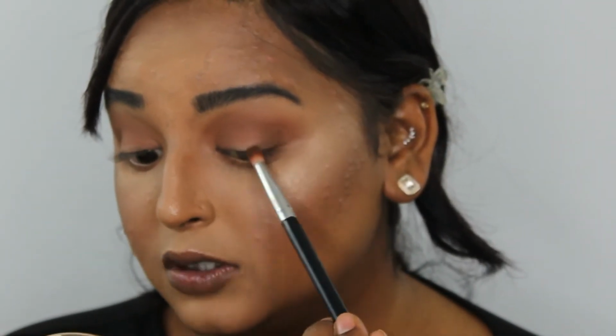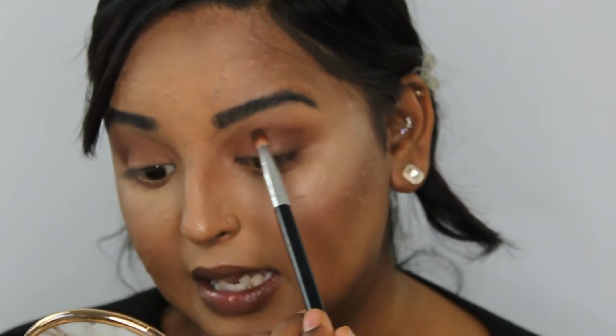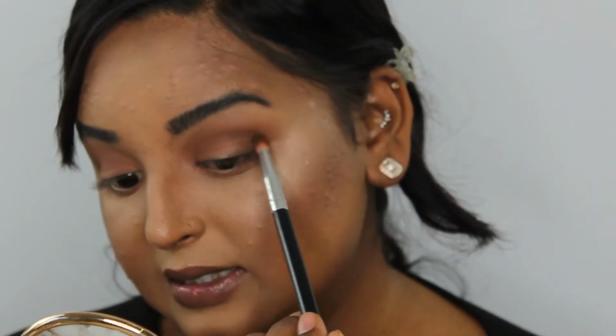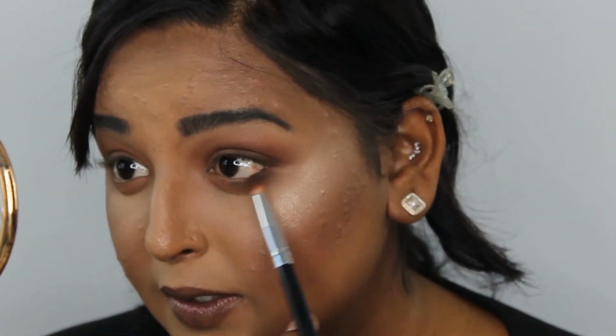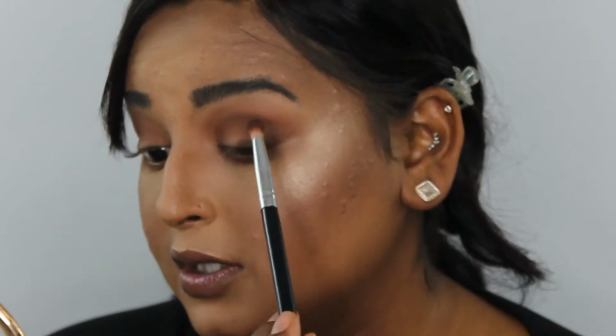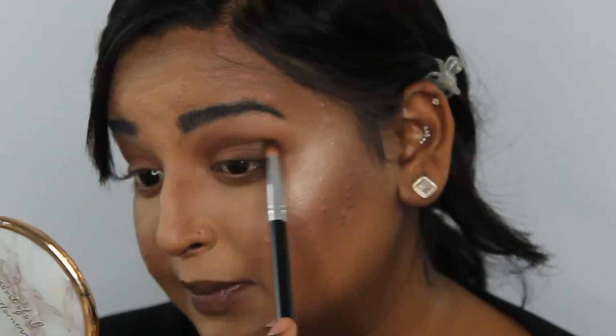Now I'm gonna go in with a more precise brush. I'm gonna take my Zoeva pencil brush, and I'm gonna go in with the color Natty, which is this color right here. And I'm gonna place this color on my outer V. We want to smoke out that outer V really nice. And again, with a light hand, I'm creating a nice smoked out kind of layer, as you can see. Want to take the color Natty and put it on the lower lash line, but halfway. We don't want to go full, because I like to add some shimmer to the bottom. So again, we're going to use the pencil brush.